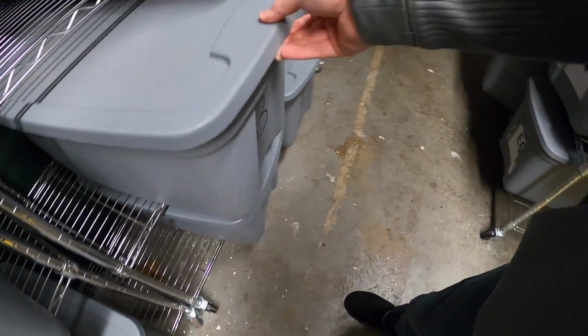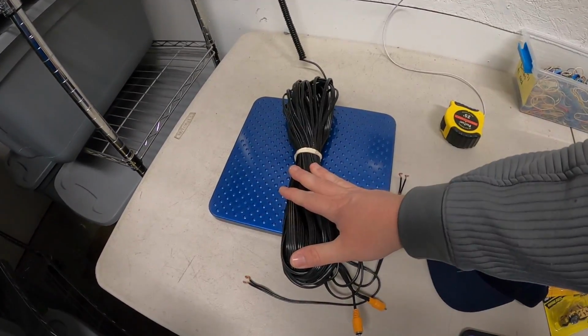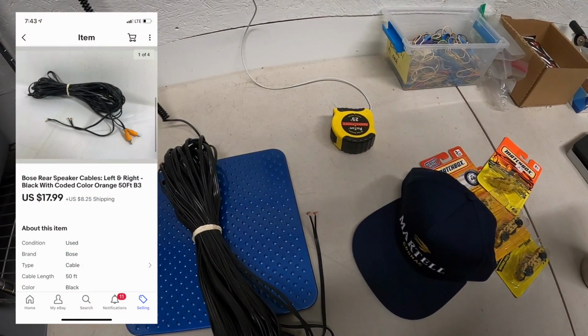Next is a Bose Cable. This is a really big one. This is a 50-footer, part of the random Bose stuff that I had in my death pile that I listed, just decided to part out. This sold for $17.99 plus shipping.